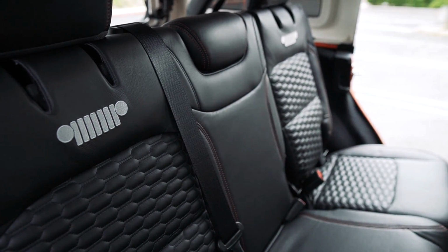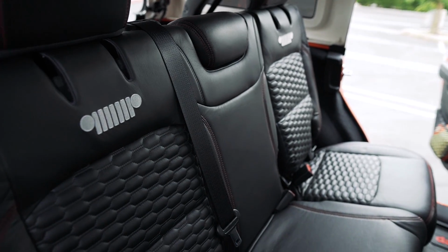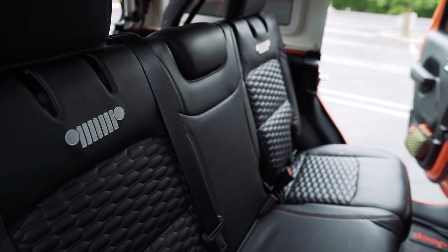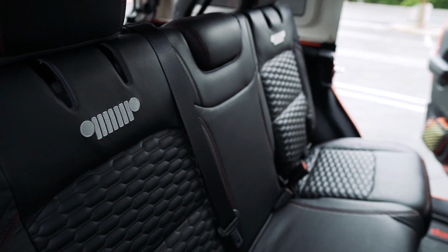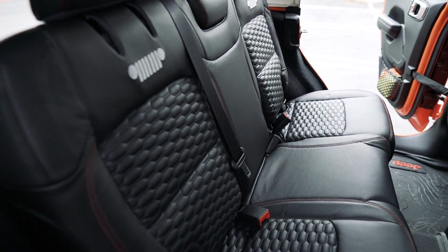What I mean by that is we ended up going with the stitched leather from Jeep, and you don't get the armrest that folds down like on other Jeeps, which comes with the cup holders up there. They now put them down there if you get this option. So, something to know on that.